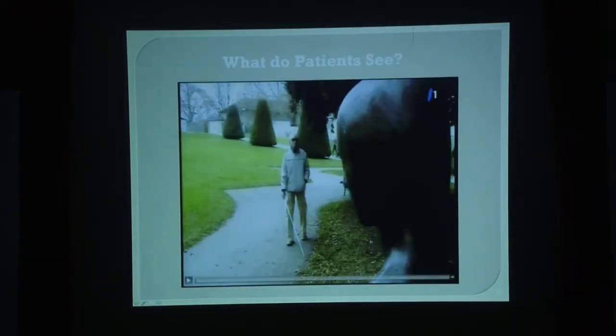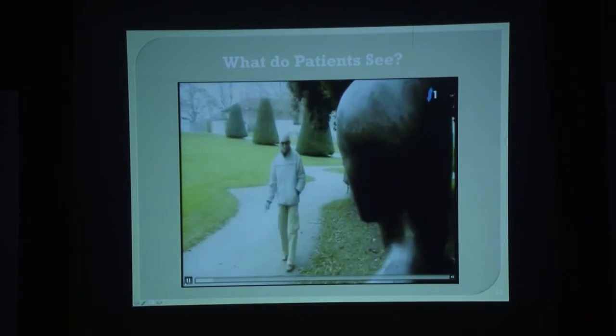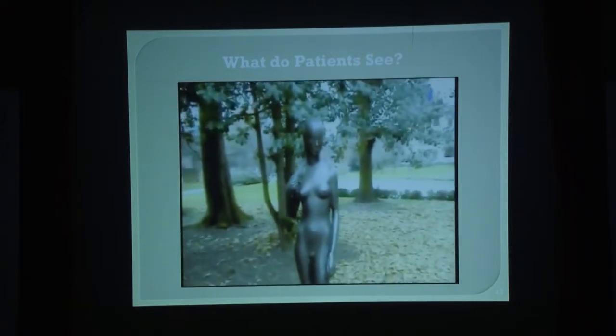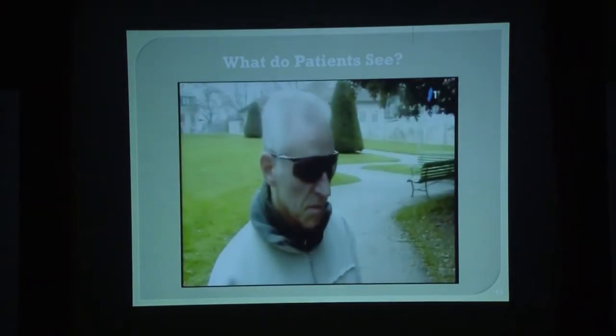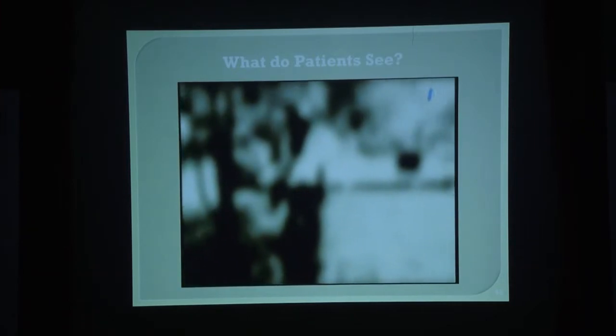What I want to show you here is a simulation of what a normal patient sees and what the difference is with a patient with Argus 2. You will see it immediately. This is just an actor which is simulating a blind patient. You will see, for example, a normal person would look at a statue with a normal visual field. Somebody with RP would have a small visual field, but still be able to recognize the proper shape of the image. While if you see now, what the patient with Argus 2 can perceive is this one.